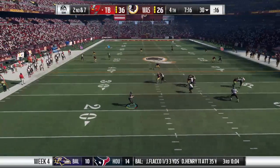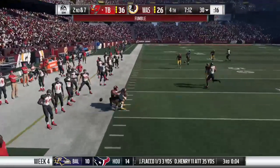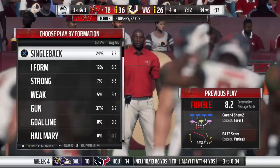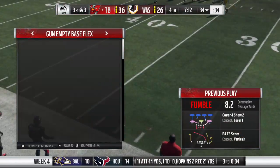Back to throw, Huff. Dancing to his left. And a loose football. But this will fortunately wind up out of bounds. He'll end up getting 5 out of that, but now they're looking at 3rd down.